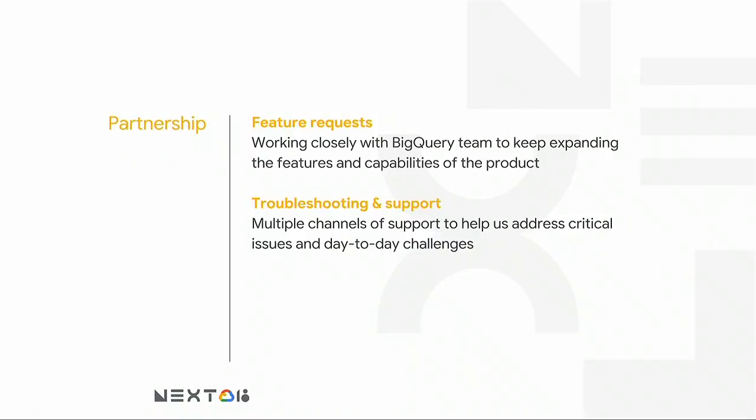That's been really helpful. And then finally, we've been working closely with the support team at Google to help us with troubleshooting. Specifically, whenever we run into any issues or users have challenges, we have performance issues, we're able to really reach out and get quick responses and solve our problems very smoothly.